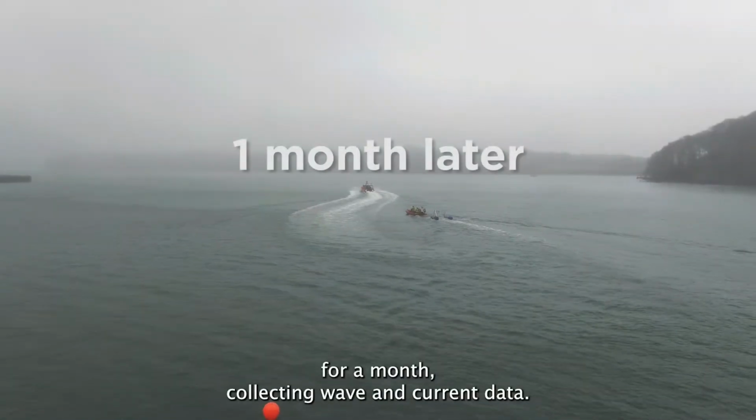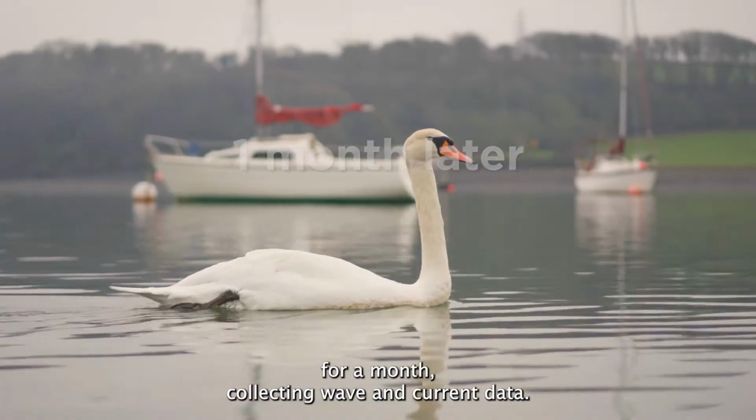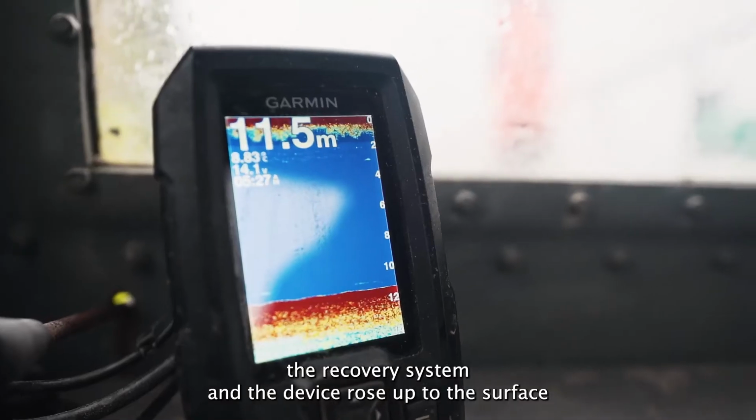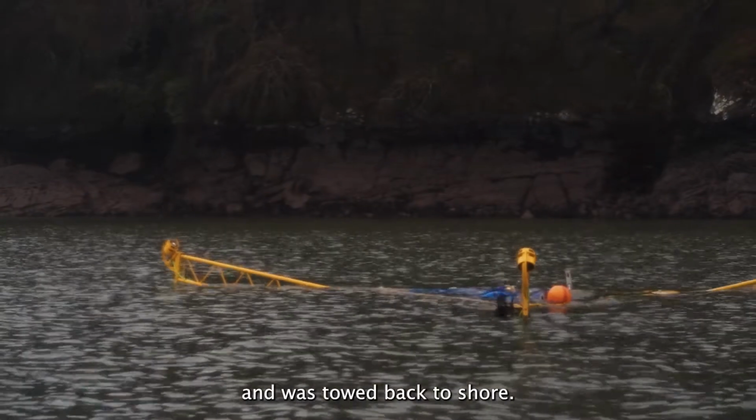It's been underwater for a month, collecting wave and current data. The recovery has gone well. They actuated the recovery system and the device rose up to the surface and was towed back to shore.